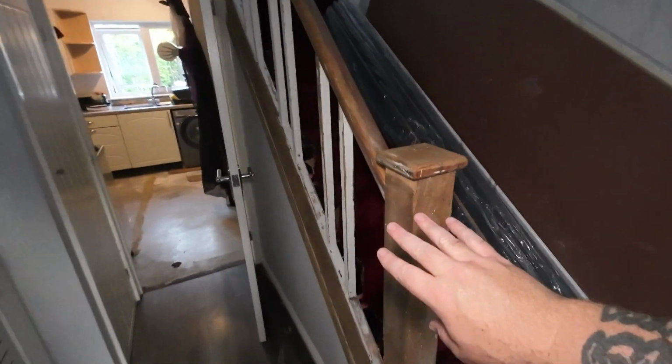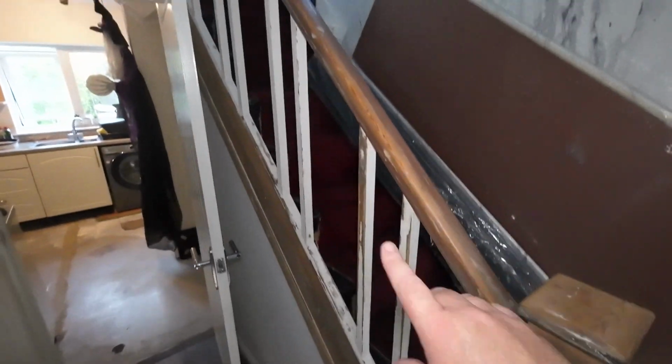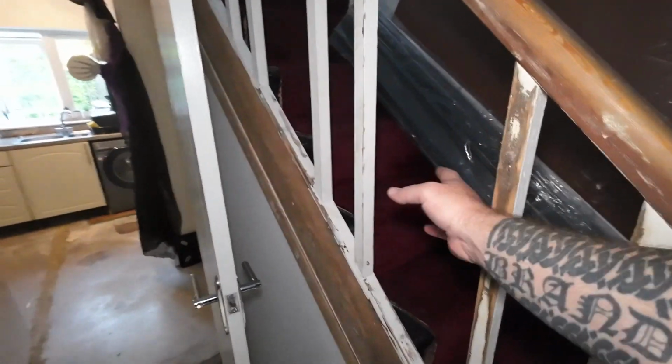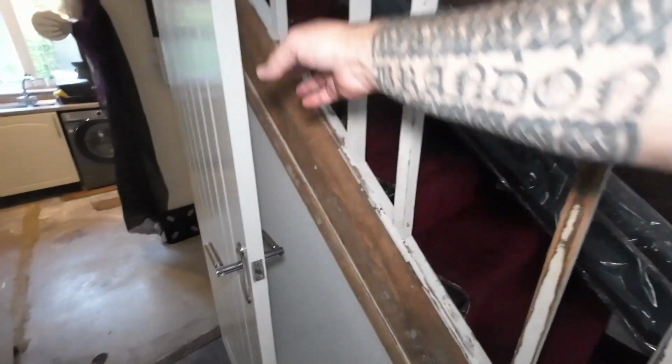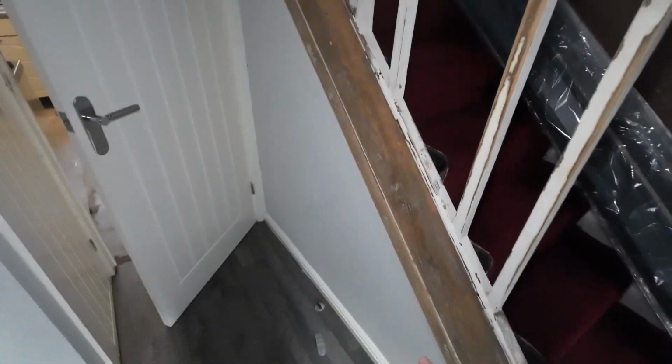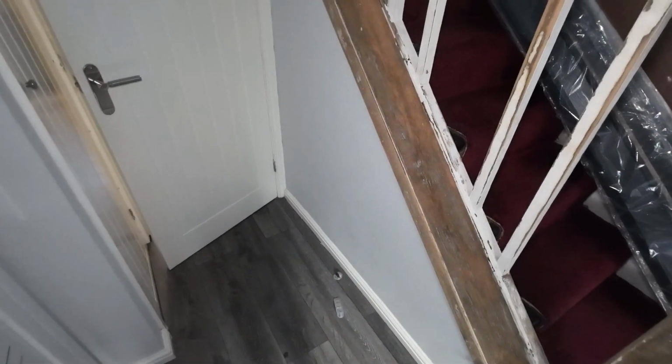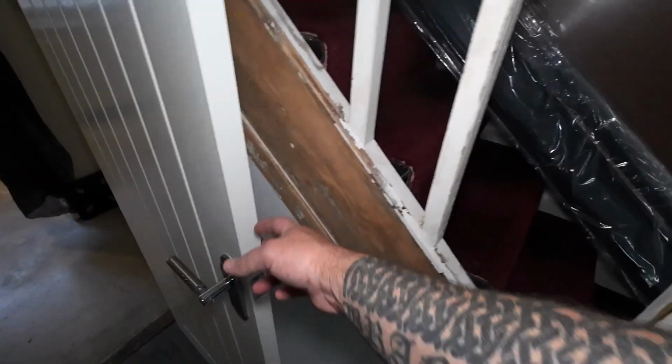All this staircase is being ripped out because we're having white oak staircase and spindles. These are actually illegal now because you can fit your head through there. And then we're going to knock this wall out here. That wall's coming out, and we're going to have one of those fancy, you know, the slidey things under the stairs. So we'll make use of that cupboard.